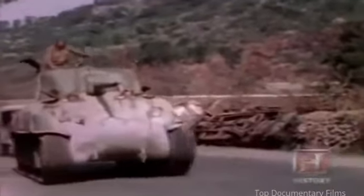Every time we got into a tank, it was suicide in a sense that we could have been killed at any time, and we knew it. But at the same time, I think we all felt that we were still somewhat invincible.